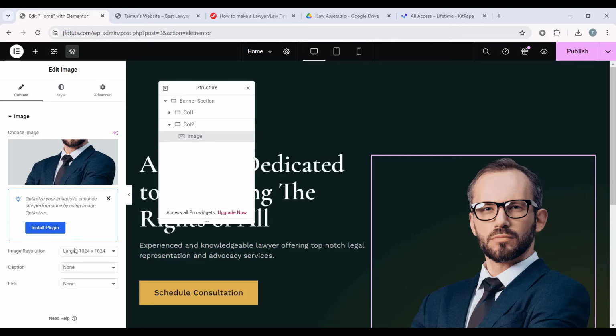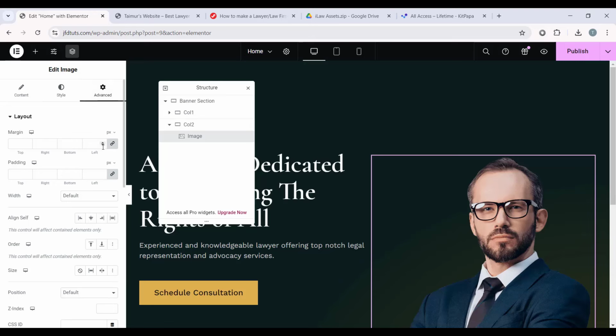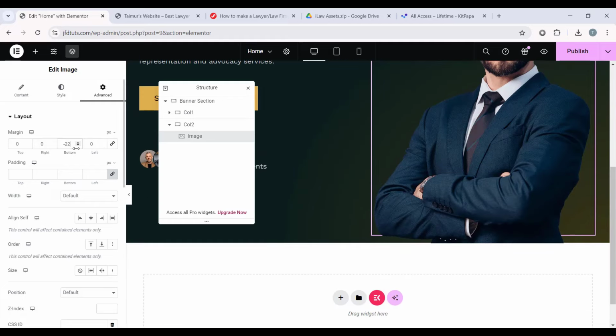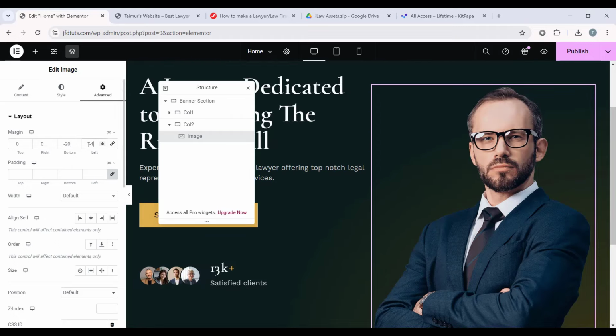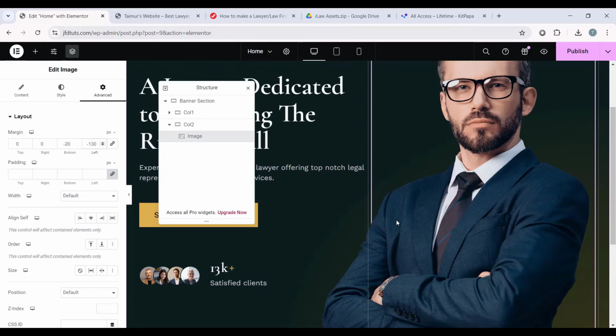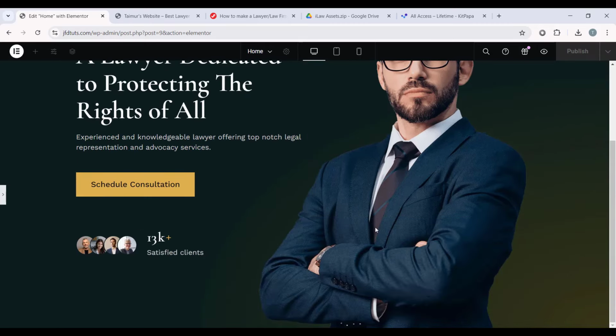First of all, make sure you select this image resolution to full, and from the style tab, make the width 100%. Then on the advanced, unlink the margin. Then on the bottom, type -20 pixel. So this image will attach to this bottom like this, okay? Then on the left, add -130 pixel, and it will actually expand the image and pull it towards the left side like this. Alright, and with this our banner section is looking really nice, but I want to add some more texture, especially on this right side.